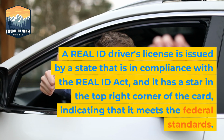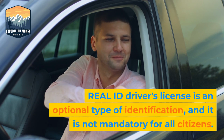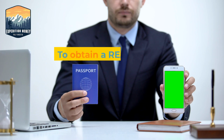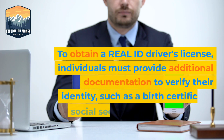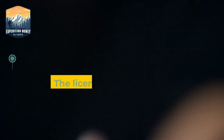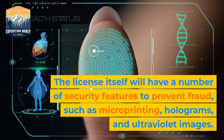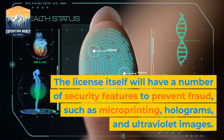A Real ID driver's license is an optional type of identification, and it is not mandatory for all citizens. To obtain a Real ID driver's license, individuals must provide additional documentation to verify their identity, such as a birth certificate, social security card, and proof of address. The license itself will have a number of security features to prevent fraud, such as microprinting, holograms, and ultraviolet images.